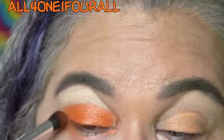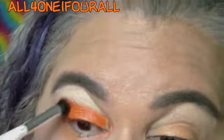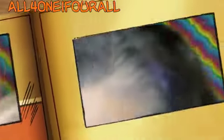And let's go into this middle color. I was gonna go with the matte color, but I don't know. This is a pretty color. I just felt like using this color. This is their On The Go palette. I think I accidentally put it in the orange. I don't know.